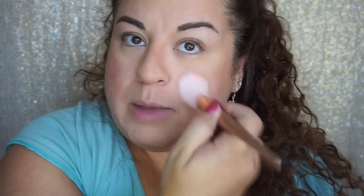Alright, so looking at both applications, I think I prefer going in with the brush first, because this side to me looks a little bit darker. So I'm just gonna grab my regular powder brush and sweep over it so that I can kind of even out both sides. There we go.